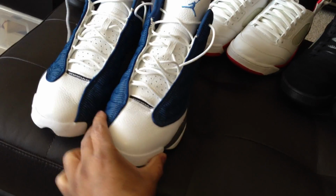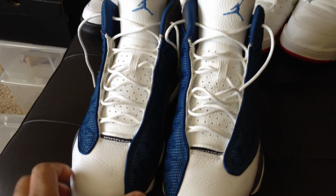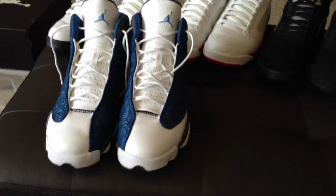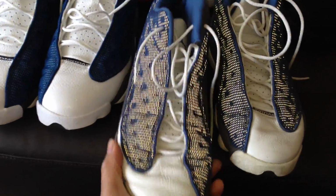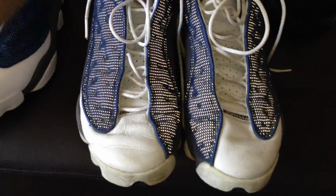I've worn them. They got a little wear on them, a little creasing in the toe box. Not too bad, right? All right. Here you go. Bam! Now I think this is from 06, 07. I can't remember. It might even be older than that. Hold on, let me look. I don't even see the date. Oh, it says it might actually be 05.